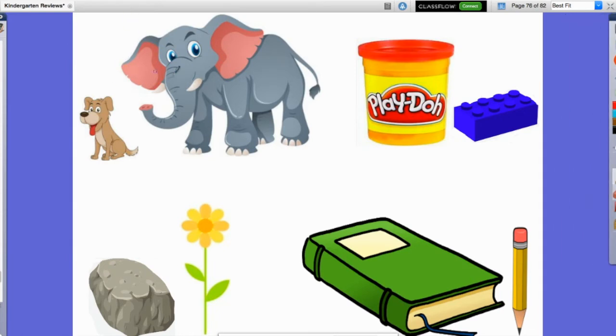So we look at this picture up here and we think about an elephant. If you've seen an elephant on TV or in movies, or you've gone to the zoo and seen an elephant, and you think about a dog and comparing the size and the weight of those two different animals. So which one of those animals is lighter? Which one would you say is lighter, the dog or the elephant? For sure, that dog is going to be a lot lighter than an elephant, all right?